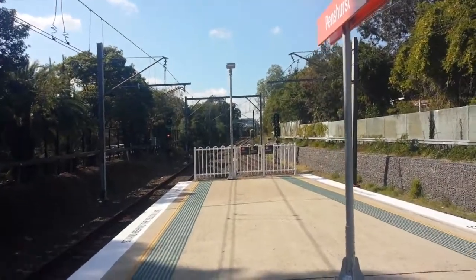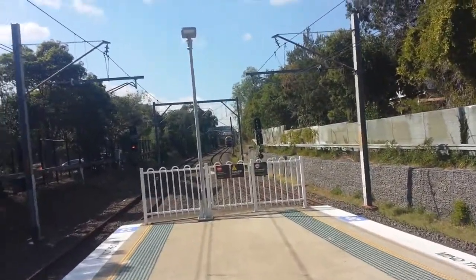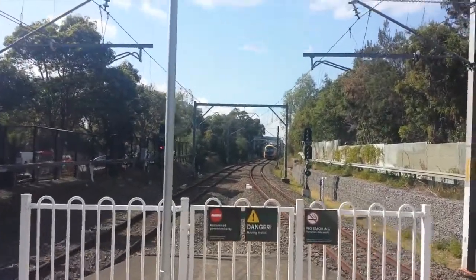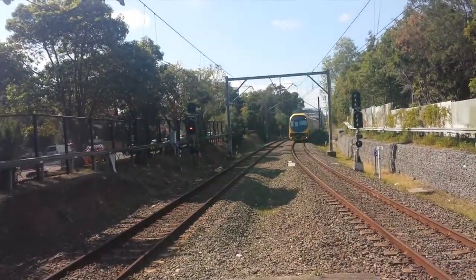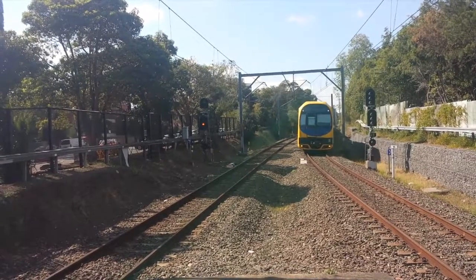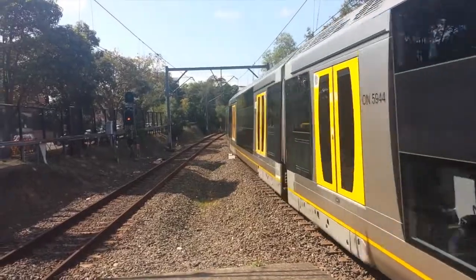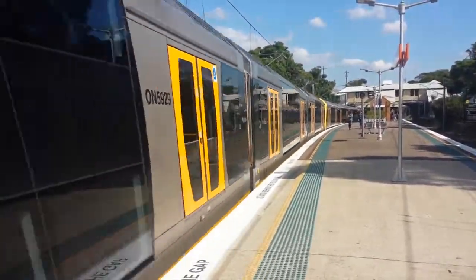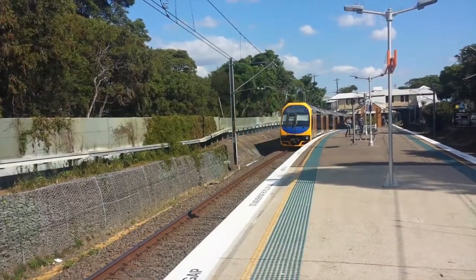We have an Oscar that I'm pretty sure is empty, about to pass platform number 2. Probably heading to Mortdale Yard. H44, leading half. H29, trailing half.